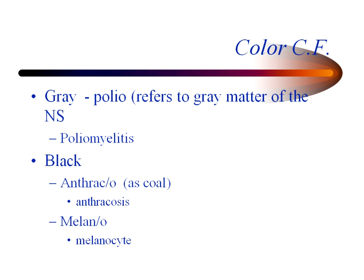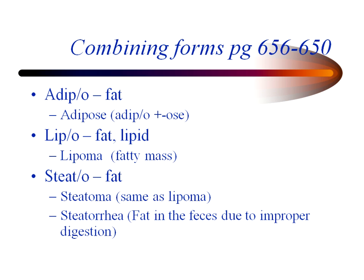Melano, which we see in the type of cell, melanocytes, and that's where we get melanoma, the mass or tumor involving the melanocytes. Melanomas are very, very dangerous. They're very potent because they spread via the lymphatics. You see adipose, or fat. Now I'm going to go down through the combining forms, so we're starting there at the top of page 56.